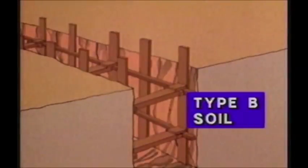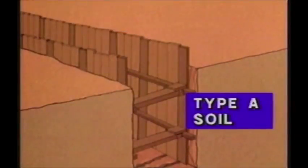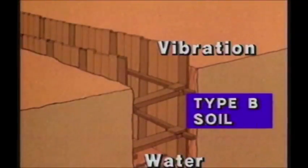In soil likely to crack, the competent person should move uprights closer together and add wailers. In soft sandy soil or in fill, Type C soil, the competent person should add close sheeting, also called solid or tight sheeting. Even in hard compact Type A soil, the competent person may install stronger shoring than normal if the site safety plan evaluation finds lots of water in the ground. And vibration from nearby traffic or heavy equipment also requires heavier than normal shoring.